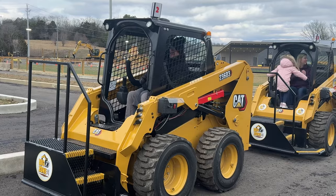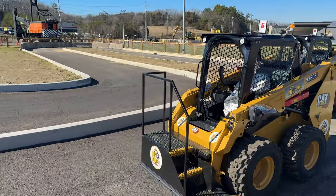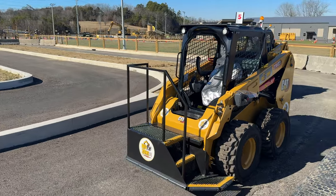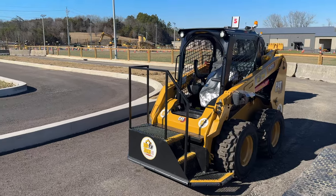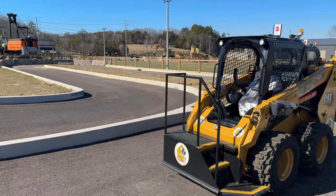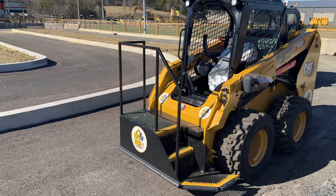You will be buckled in, you will have a seat belt, and the two arms that fold down that keep you in. So if an arm comes up, the machine shuts off. If the seatbelt comes off, the machine shuts off. And we took the buckets off out of these custom staircases to make it safer and easier to get in and out of the skid steer.